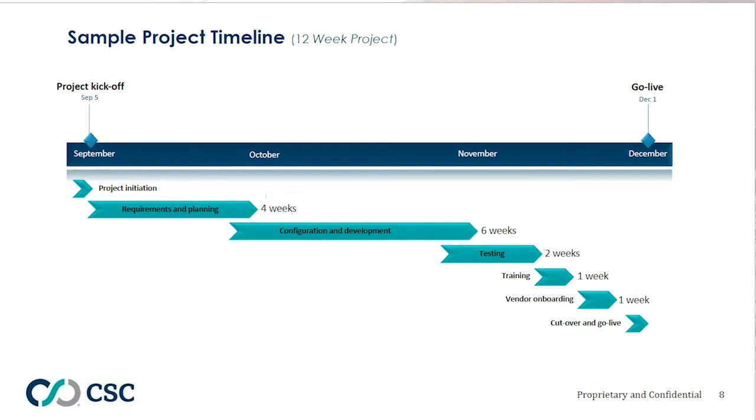Let's review each of the phases. First is requirements and planning. In this phase, we will meet with the appropriate subject matter experts to work through and agree on all requirements for the build. The goal here is to document and sign off on all requirements for items such as user accounts and security, data to be captured, law firm billing guidelines, and approval routing. We will also identify and document any data migration or integration requirements such as API development or transmitting invoices to accounts payable.